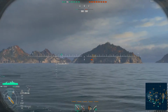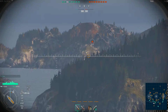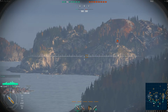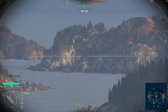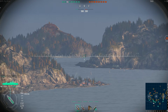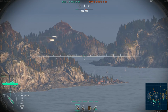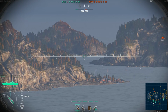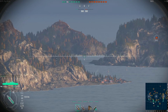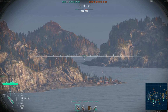Let's have a look. Can we bring the guns to bear? 18.4, they will soon be in range. Now this is one aspect, because if we can stay at range, let's slow down. Full stop. He will be coming into range around the side of that very, very soon. 14 knots, slowing down. Let's get ready for him to arrive.